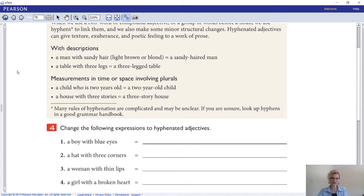So we use hyphens for descriptions, and we also use hyphens for measurements in time or space involving plurals. A child who is 2 years old can be a 2-year-old child, or a house with 3 stories can be a 3-story house. Yeah, now many rules of hyphenation are complicated and may be unclear. If you are unsure, look up hyphens in a good grammar handbook or just Google it. You will find whether the word should be hyphenated or not.